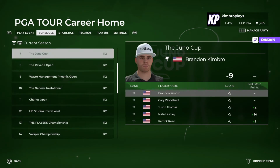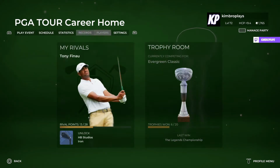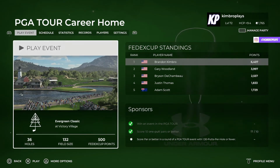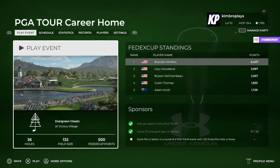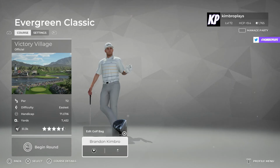I mean, other than the Chariot Open, we've been playing such solid golf for a hot minute. I mean, we obviously had a couple, but we're the number one player in the world right now. You know, we've played in 16 events. We've won 12 of them. That's crazy. $18 million in winnings this season. And you guys can see here, we're still on normal everything. This is just kind of like how we started the career mode. I haven't turned anything up or down. So, you know, just playing a little bit better, learning the game. It feels good.